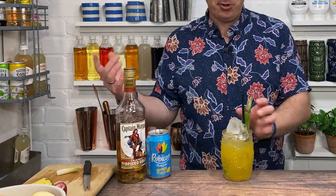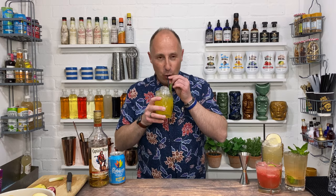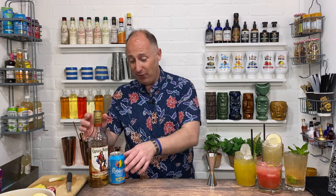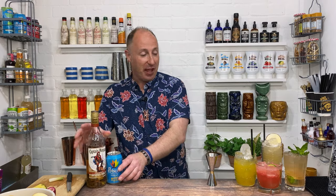mango spiced. What do you want to call it? It's up to you, but just fun. It's just fun in a glass. It really is fun in a glass. So that's your fourth one.